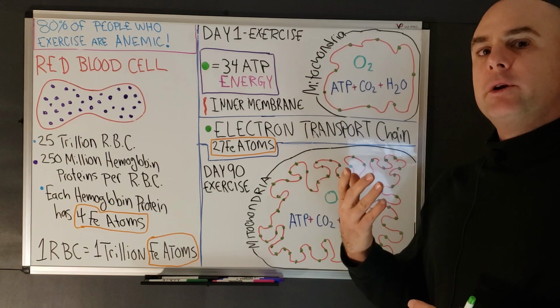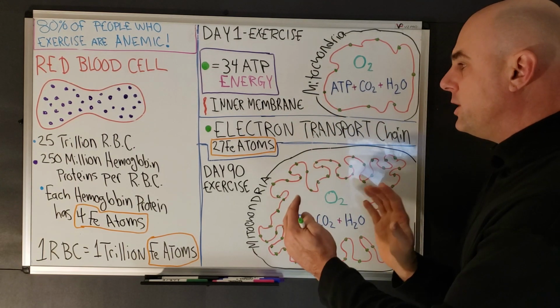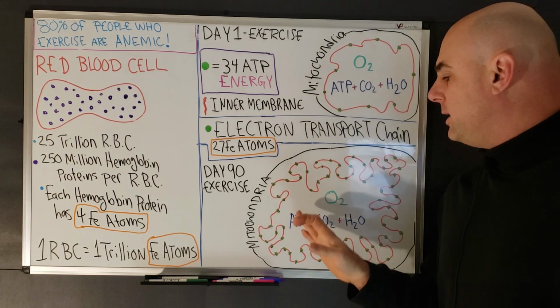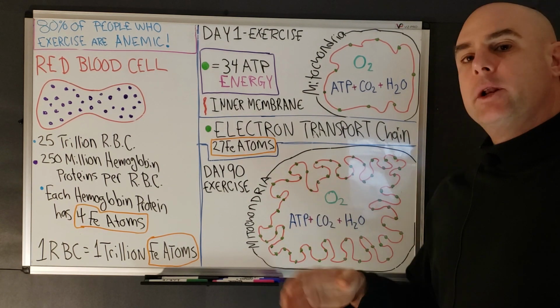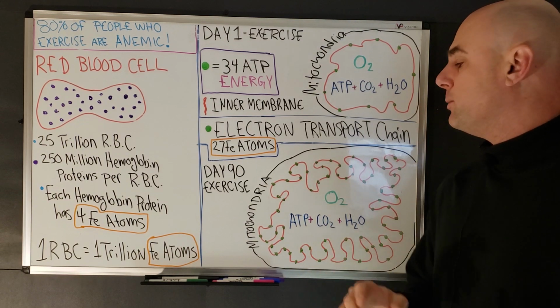So this would be someone who's relatively sedentary. Their mitochondria can be up to half the size of someone who goes to the gym regularly. So these mitochondria, again, can double in volume.